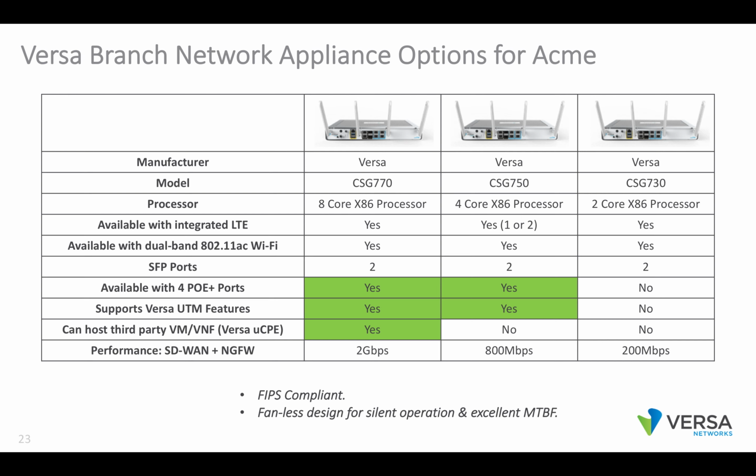These are the Versa branch appliance options for Acme. So we have 2, 4, and 8-core Intel Atom-based appliances. These all support 6 routed gigabit Ethernet ports and 2 SFP ports. These boxes support up to 2 integrated LTE radios for WAN connectivity. They're available with integrated 802.11ac Wi-Fi. They are fanless, so they run silent.